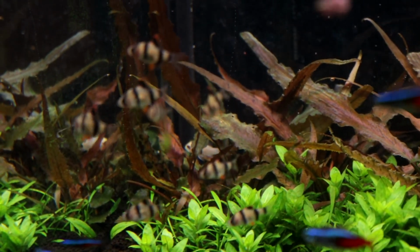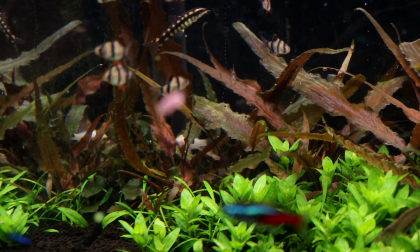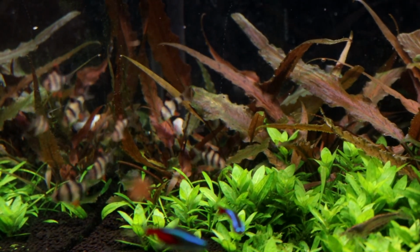I have 9 in there currently, but I'm gonna wait a bit to see how big they get so I can get an idea of if I should add more or not. I may only add another 3 to make my school up to 12.